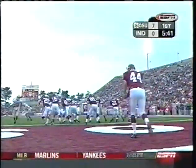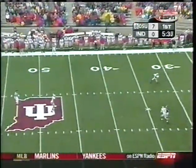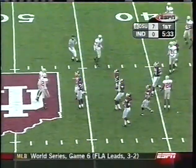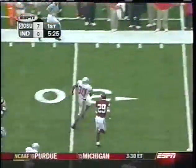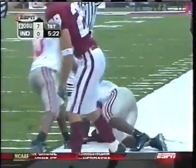Tyson Beatty, the Australian punter, out of his own end zone. Gets off a line drive kick that'll bounce at the 41. And the Buckeyes are going to start with great field position. Back to the action, it's Ross. A busy man this afternoon. Lydell Ross. Brought down finally at the 13-yard line.